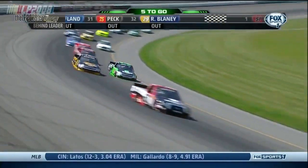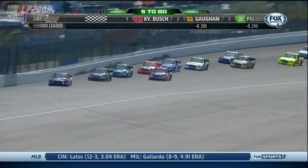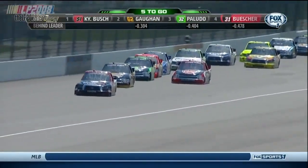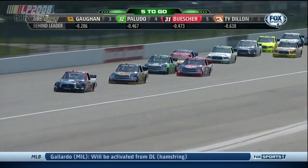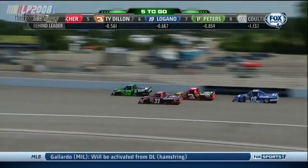Oh, it's tough racing down there with Paludo. As you can see, him get loose. He's able to slide up the hill, but he doesn't have his momentum. There goes Buescher to the inside. What will Dillon elect to do? He's going to push Paludo so that he can grab that spot away from the 31 truck of James Buescher.